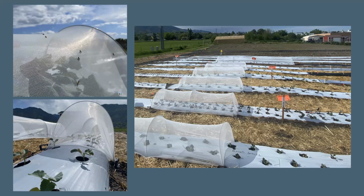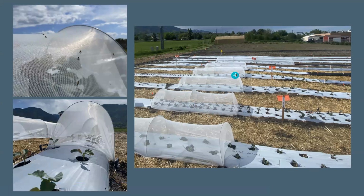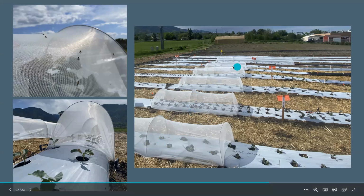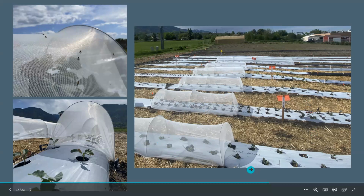Row covers are pretty cool and pretty easy to use. There are different types of materials. We use insect netting just because we didn't start ours till later in the season, but you can also get different spun-bound materials and thicker fabrics. A lot of growers might use row covers for pest control, but also for frost protection early in the season. For our purposes, the insect netting worked great. You can see in the trial where we had half of them covered and half exposed, and like Amelia said, we had yellow sticky traps both on the outside and inside.